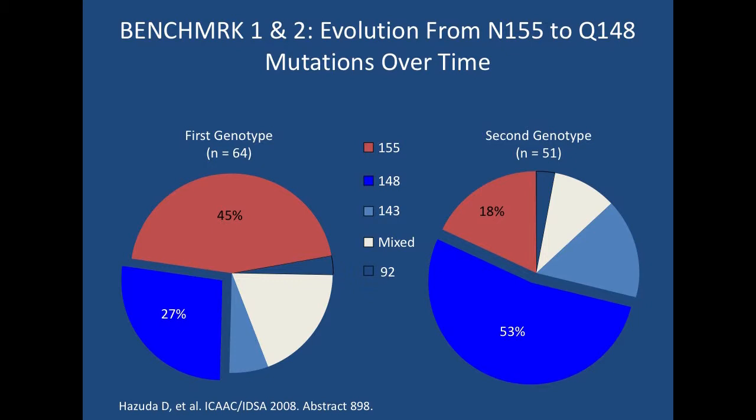And this is just to show you that you can have multiple different pathways at the same time. This is showing people that were in the initial studies with raltegravir. You can see their first mutation a lot of times was the 155 pathway. But if you continued the failing regimen with raltegravir, then a lot more of them developed the 148 pathway.